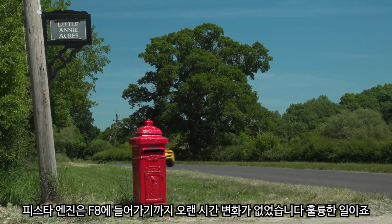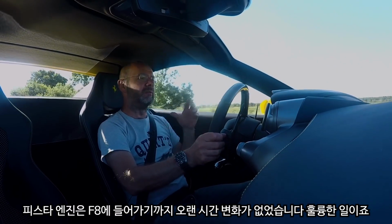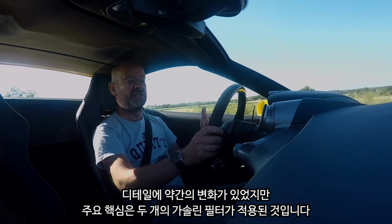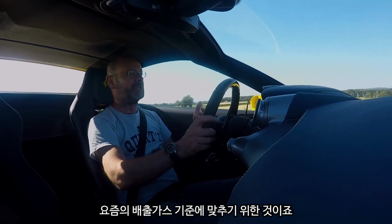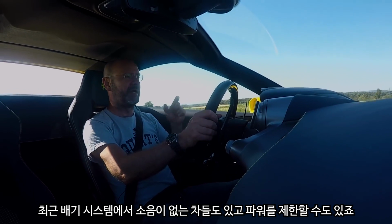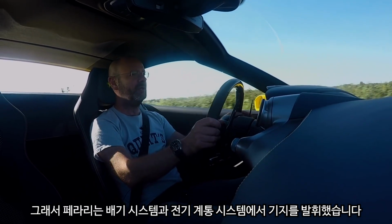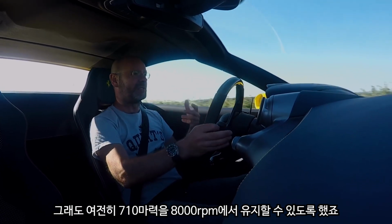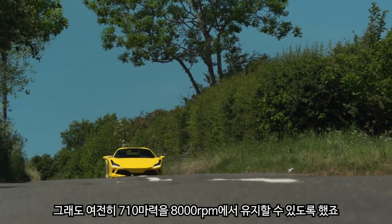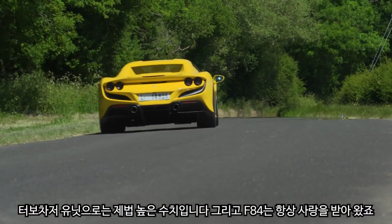Now, the Pista engine has been carried over largely unchanged into the F8, which is terrific. There are some detail changes, chief among which is the addition of 2 gas particulate filters, as dictated by modern emissions regulations. Now, in some cars, that can mute the exhaust note, and it can also limit the power. So Ferrari has done some trickery with the exhaust and with the electronics to mean that it still makes that 710 brake horsepower peak at 8,000 RPM, which is quite a lot for a turbocharged motor.